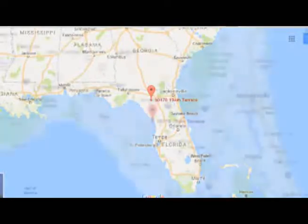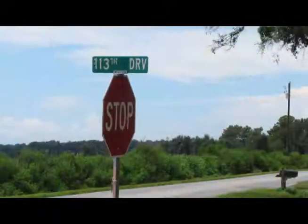Hello. Now we review a piece of land located just adjacent to 10178 194th Terrace, O'Brien, Florida, 32071.